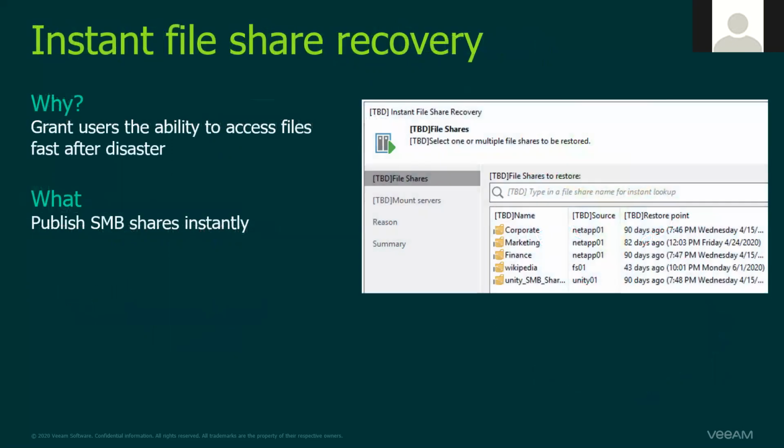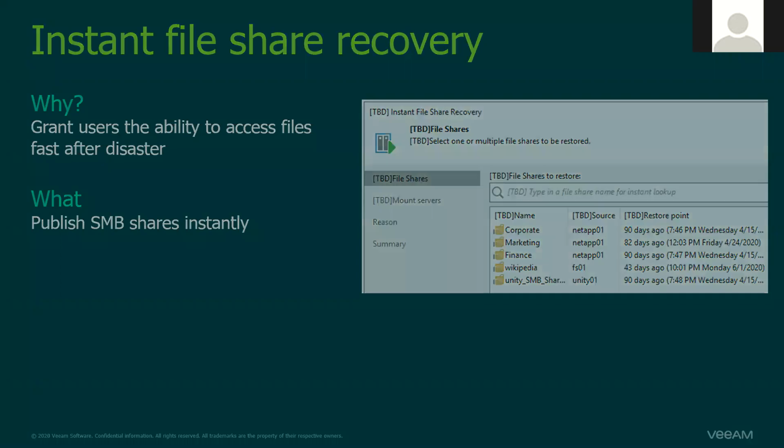And again, we have the same type of thing for file shares. We're going to grant users the ability to access their files faster after a disaster and publish those SMB shares instantly. And again, if you've ever done a restore with Veeam, you know how to do a restore with any of these instant recovery technologies. The look and feel of the engine and the UI is exactly the same. They're very, very simple to use and a simple uplift.